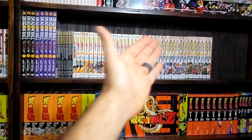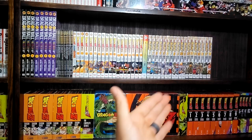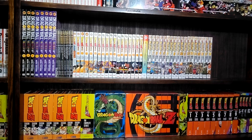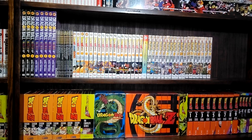Okay, then we have Jocko the Galactic Patrolman, issue 1 and the only issue. Then I have Dr. Slump 1 through 18, if you count that for your Dragon Ball collection. I recently got them for my collection just because I want to read it. And that completes all the Dragon Ball manga.